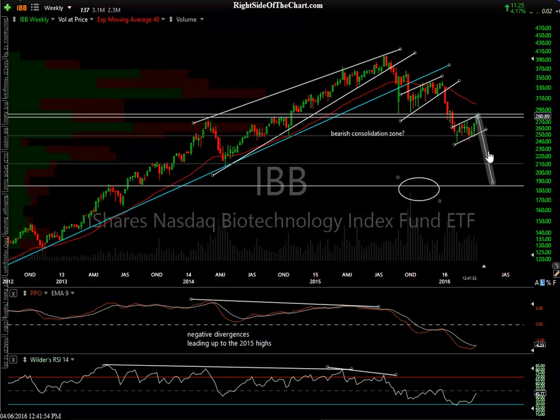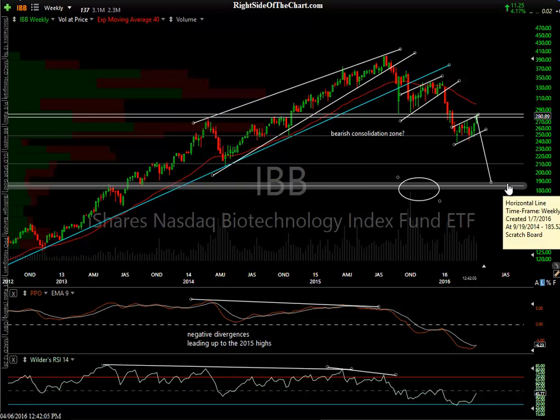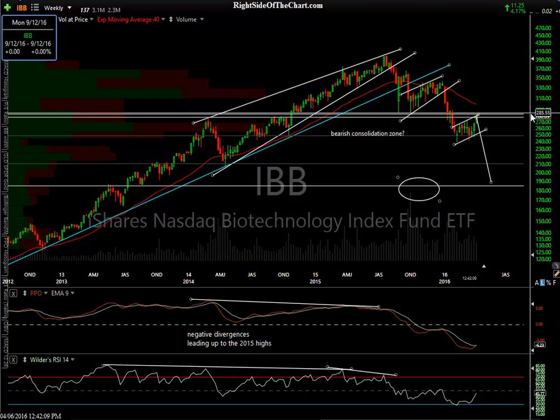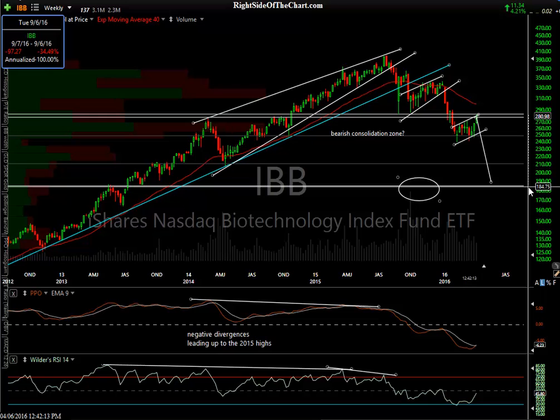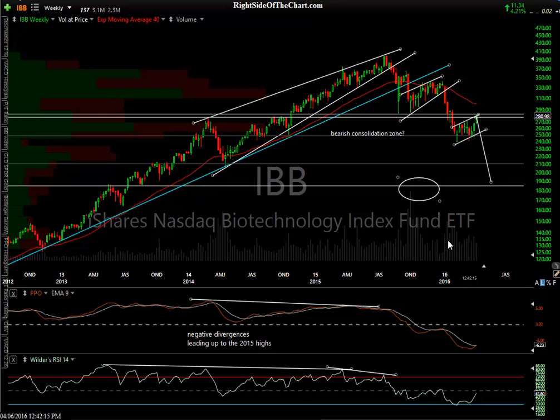And if we need to break down soon, and if you look at the measurement, and you saw what I did, I just grabbed the length of the flagpole, you add that to the highest point in the flag, and look how well it comes in with my next downside target, 185.52. So, if that proves to be the case in IBB, that's talking another 35% or so downside in the biotechs.